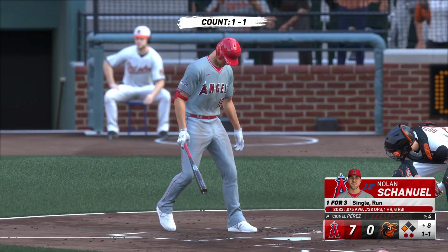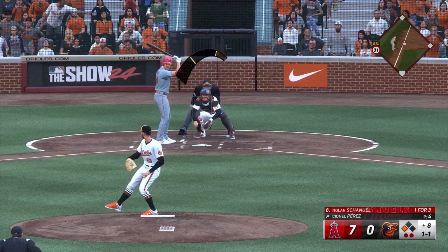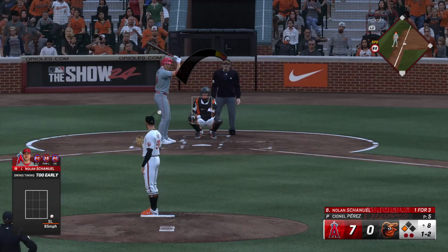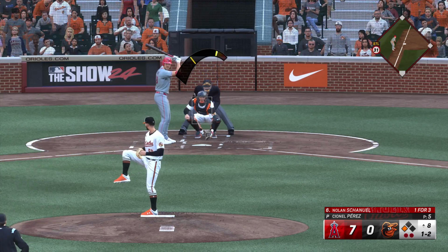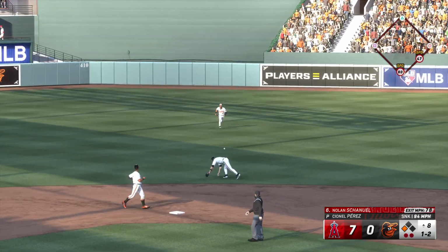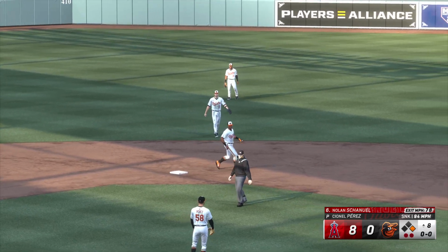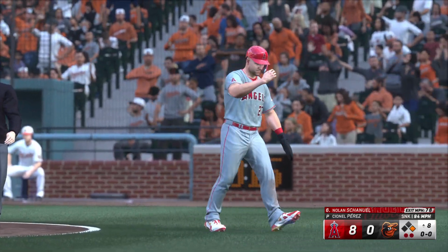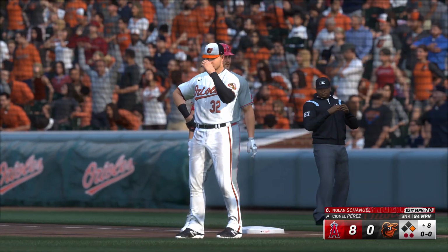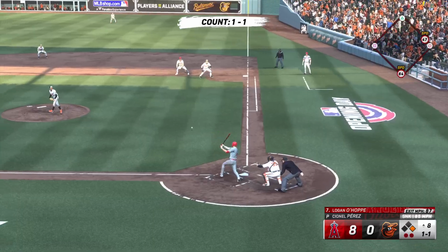Now back. Nolan Schanuel, the next to hit for the Angels. Schanuel. The pitch. Swing and a miss. And a count 1-2. Ground ball up the middle. And a base hit knocks in a run. Comes through with the RBI. Just kept it simple. Played pepper with the middle of the infield and took it back where it came from. And there's just no one there to knock it down. So in now for the Angels.